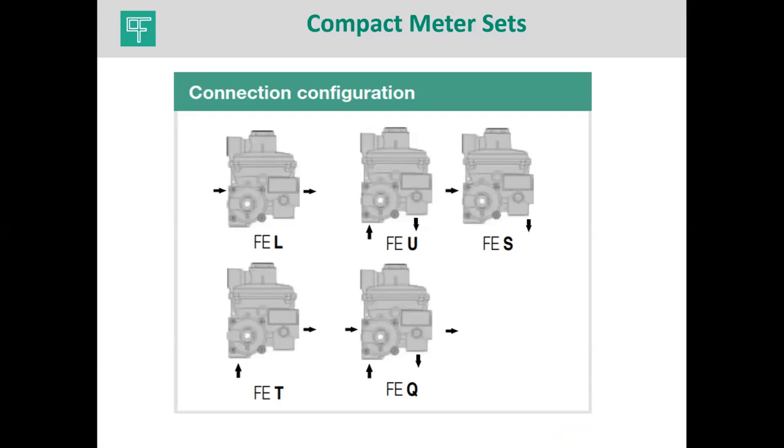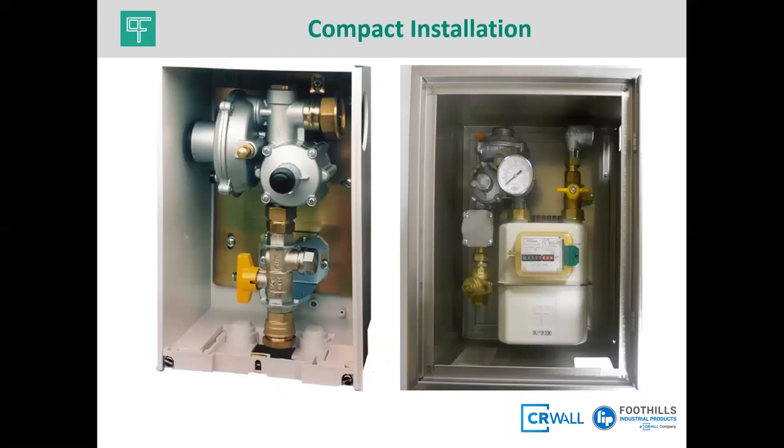FE regulators can be installed in any position and in any flow direction. This gives utilities flexibility to use whatever meter design works best for them. Due to the compact design and option to install in any position, FE OPSO regulators can be installed inside small meter boxes. This is common practice in several cities across North America and more or less the standard in all other places of the world.